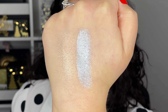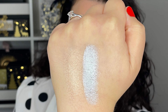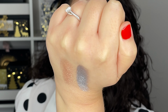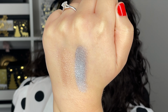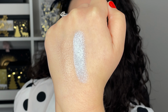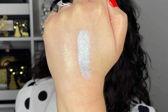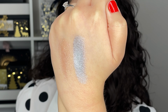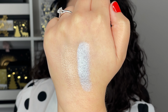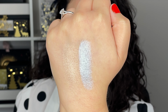Now here are both of the swatches. We have this beautiful light Chiffon champagne color. It really does give you that light iridescent wash of color. It really is like a light champagne. And then Mirror here is just like a perfect silver sparkly shadow. You do get hints of a little bit of blue and cool tone notes. It just looks so beautiful and so sparkly. This I cannot wait to try today.